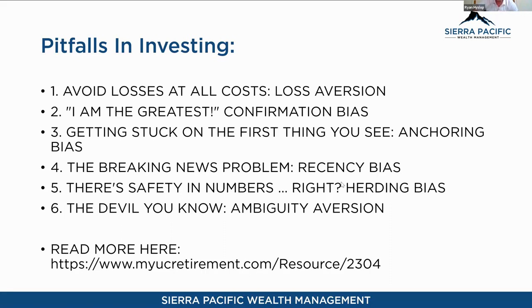I think the biggest bias that we see in our practice is probably the herding bias. Everybody's going into this stock. They say that markets top when everybody thinks that stocks are going to go to the moon, right? And they bottom when everybody thinks the stock market's going to go to zero. So just be careful of herding bias, and if everybody's invested in the same thing, who's going to be the next buyer?